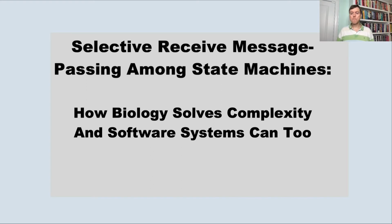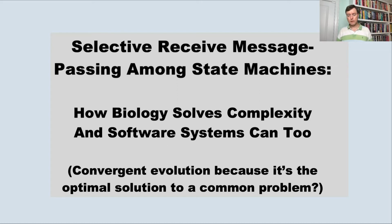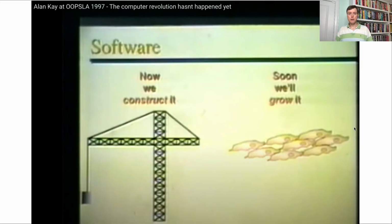Biology and software are different, but the challenges that they face to scale up are very, very similar. And that's why I think that we've basically got convergent evolution here. I think the solution that biology has found over billions of years is very similar to the solution that Joe Armstrong and his colleagues at Ericsson came up with to solve the telecom problems that they faced. I don't know if it's the optimal solution, but it's a very good solution to a shared problem. So this is my thesis for today, and we're going to go into a lot of detail on it. One more slide from Alan Kay in '97. He said, up until now we've been constructing software. Moving forward, he hoped we'd be growing software.